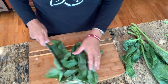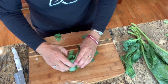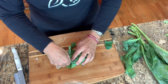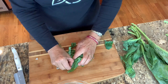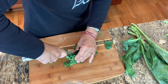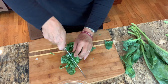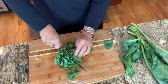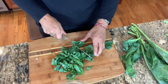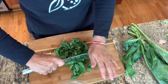Definitely get those ribs out. I'm now going to just go ahead and roll these up. There we go, a little bit of a rib there. I'll just pull that out. I don't want any toughness. I want my family to love this. So I'm going to make a cut down the middle, and then I'm just going to chop it up. I just want it to be nice and small pieces so that when it's all cooked together, it's going to be delicious.